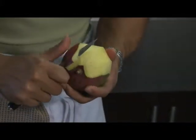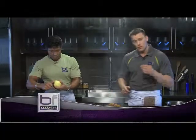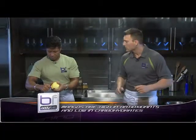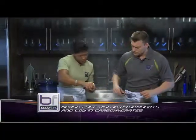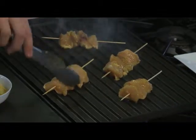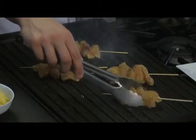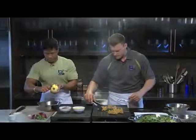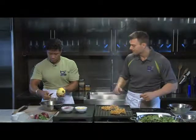Now one of the nice things about mango as well is that it is very high in iron and very alkaline. Not only that, but it's a very low glycemic, low carb source as well. Joe, I'd like for you to just not flip it, but just switch it a little bit. Exactly. You want nice grill marks on those, Joe. So we're just going to change the angle on these. These are smelling absolutely fantastic already. Another nice thing about mango too is it really helps with the digestion of the food as well.